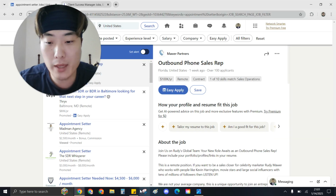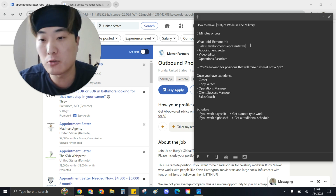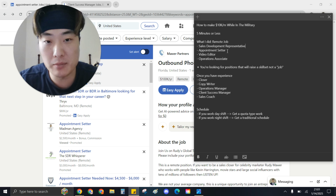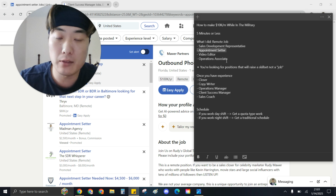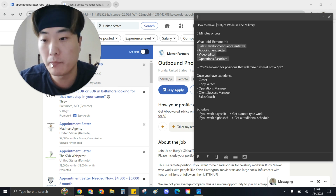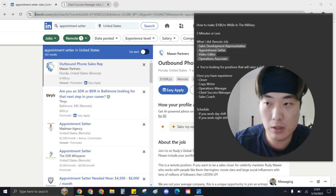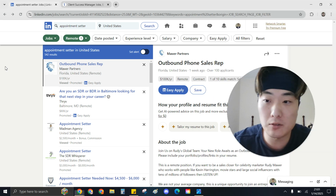And so the way you do this is in the beginning, you get entry level positions. So there's what's called a SDR, sales development rep. Sometimes it's also called BDR, slightly different roles and positions. There's appointment setters, video editors, operations associates. There's various different remote positions out there. These are some of the ones that I personally have done and prefer. And so you can go anywhere, right? You can go to Indeed.com, ZipRecruiter, LinkedIn, Facebook, etc., and find these positions.